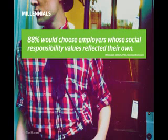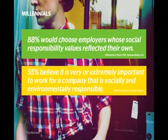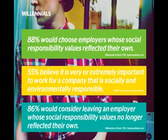So 88% of millennials would choose employers whose social responsibility values reflect their own. BBMG's own research shows that 55% of both millennial men and women believe it is either very or extremely important to work for a company that is socially and environmentally responsible. And similarly, talking about the brain drain and losing talent, 86% of millennials would consider leaving an employer whose social responsibility values no longer reflect their own.